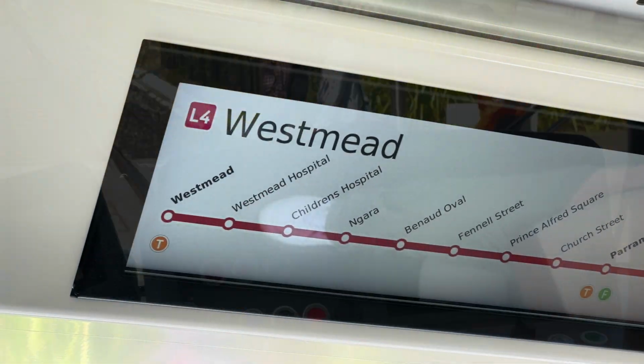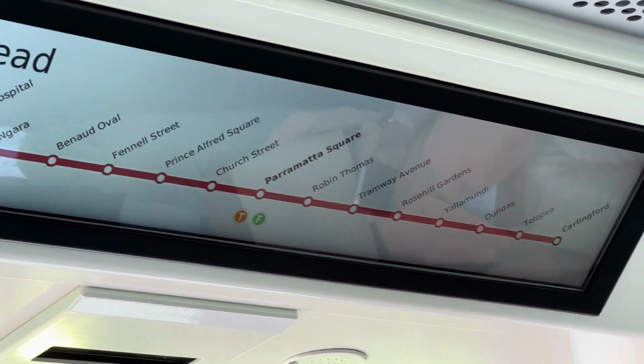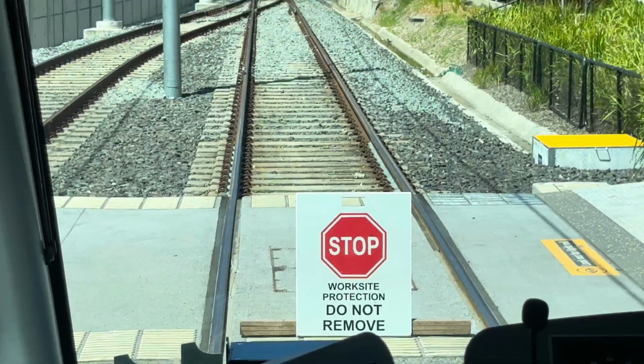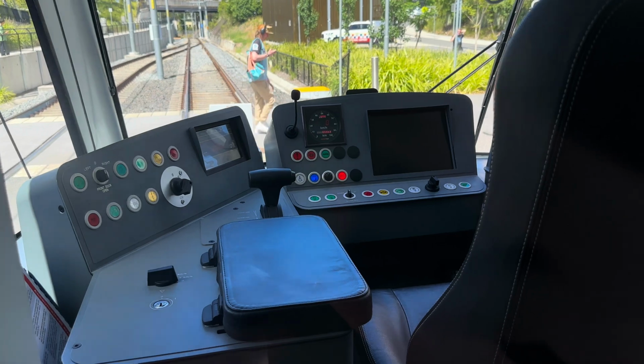And as you can see just here, that's a little screen which is similar to the ones on the Sydney Metro, where it shows where on the line the light rail vehicle is, as well as the same screens that are on the Urbos 100s on the L1 Dulwich Hill line.